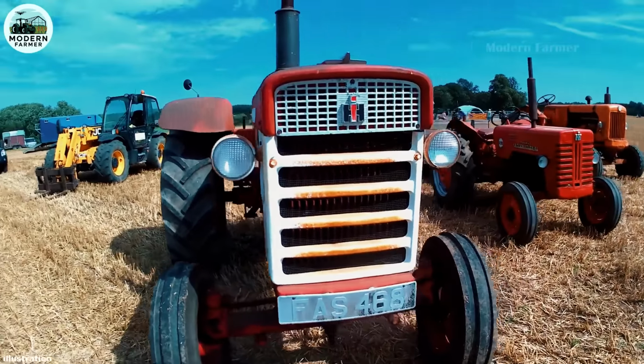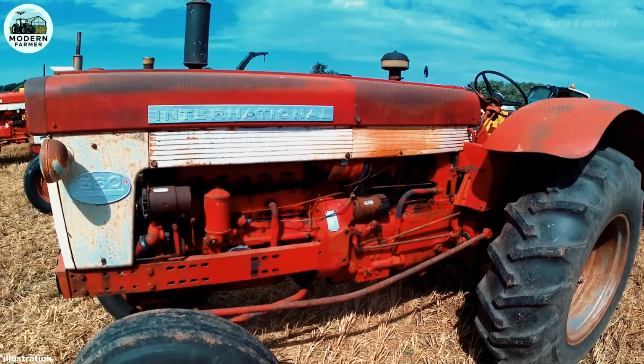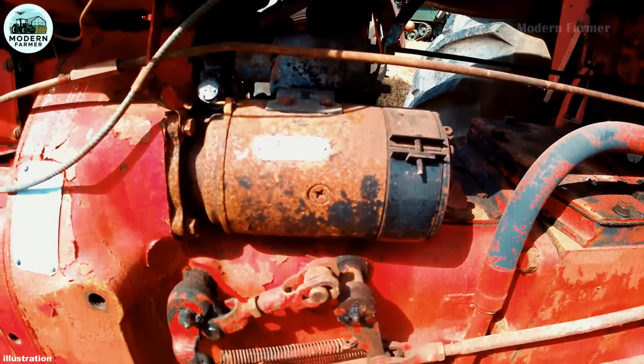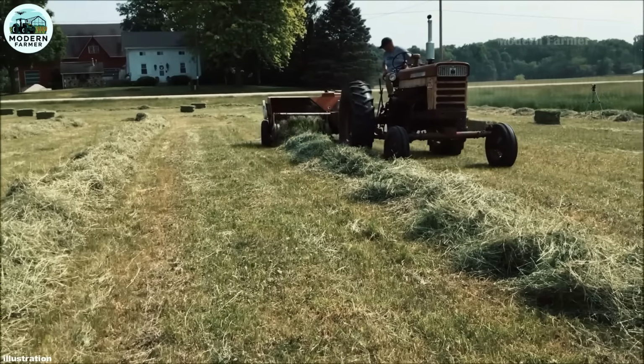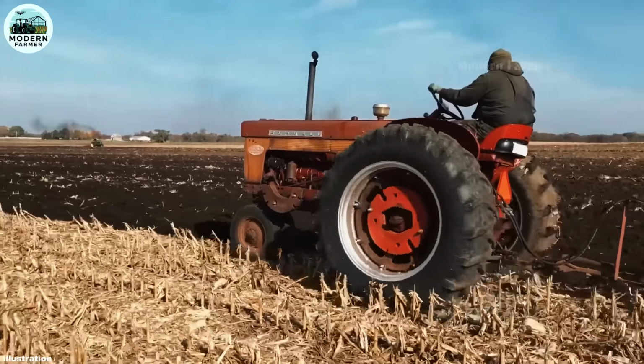It's like an old hired hand, the kind who shows up early, works late, and never complains. The power comes on steady. The pull feels even, confident. And that's why so many folks remember these tractors as machines that just kept going. Not fast, not fancy, just reliable day after day.